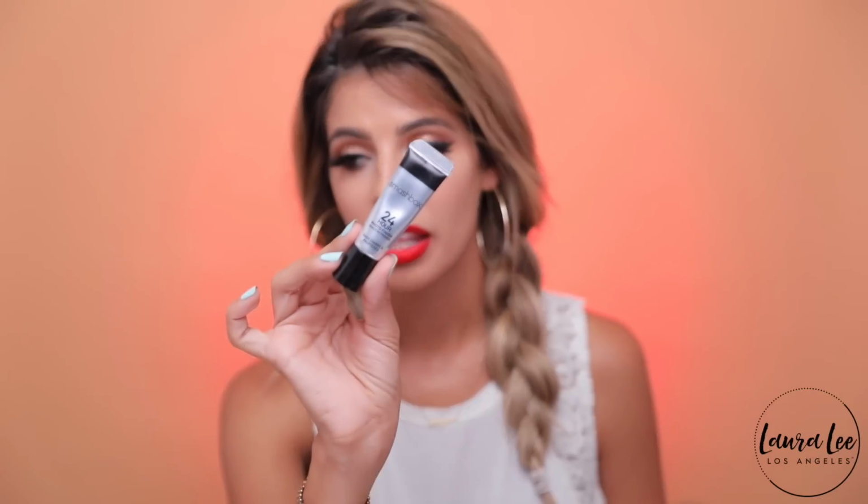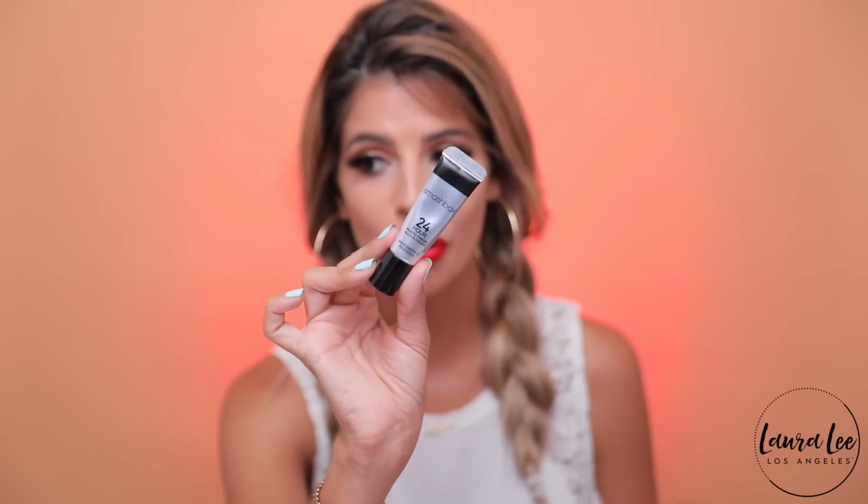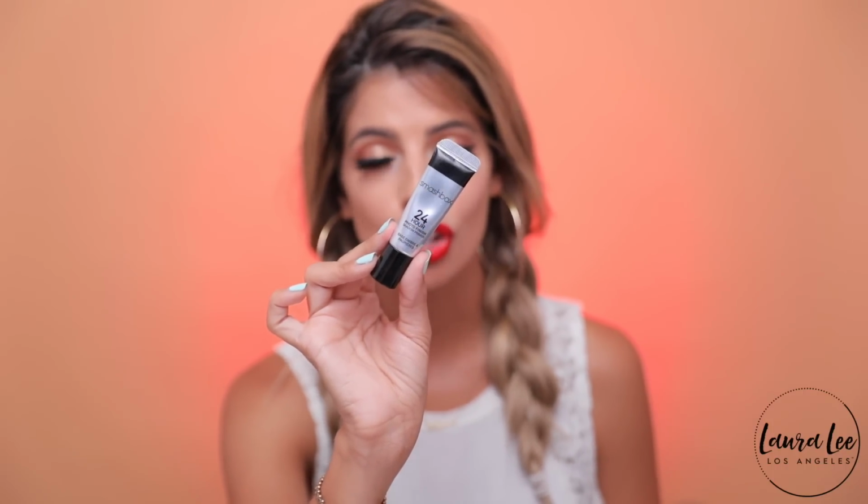Next is the 24-Hour Photo Finish Shadow Primer by Smashbox. If you're not into the MAC products, this Smashbox guy right here, girl, it works so good and it's not too tacky. So also your eyeshadows are still very blendable with this product. It's genius and it works. I know so many people that depend on this every single day because it's just a genius product.